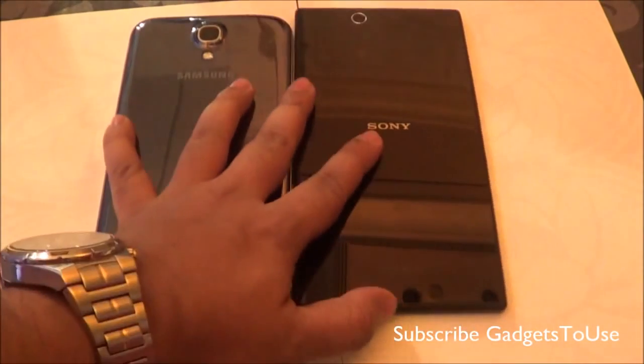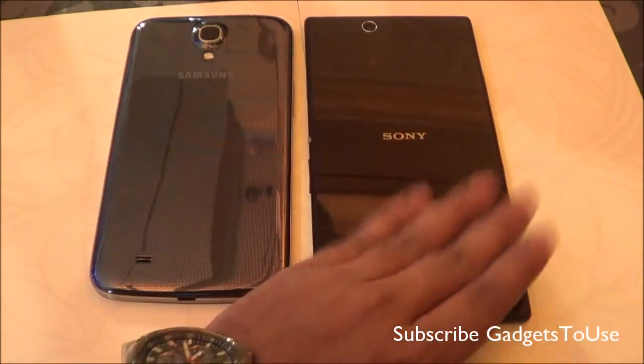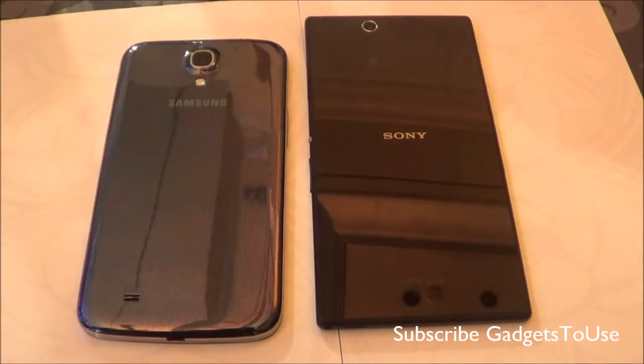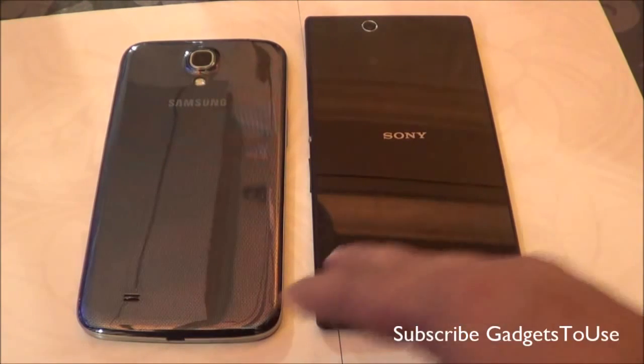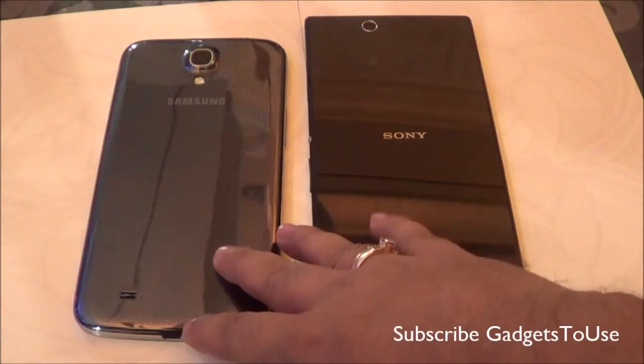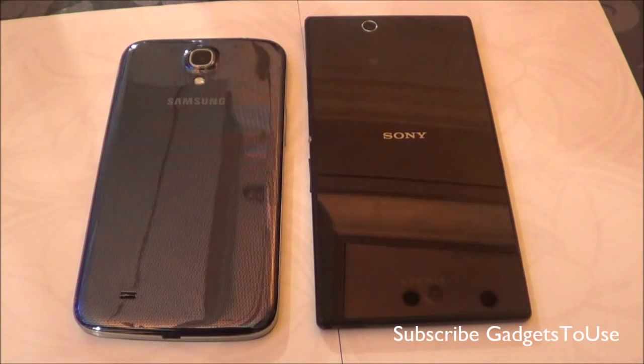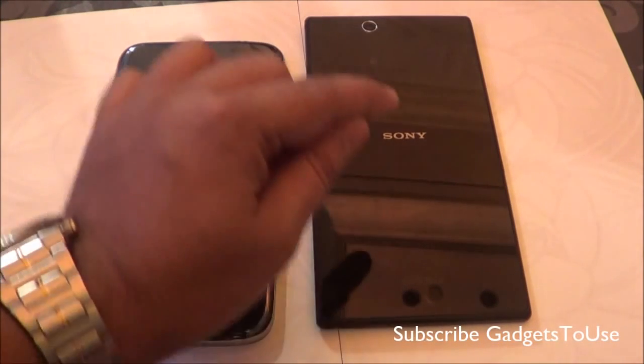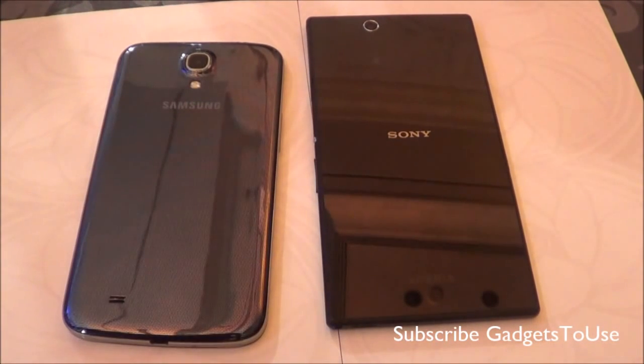As far as the quick hands-on comparison of the Sony Xperia Z Ultra and Samsung Galaxy Mega 6.3 is concerned, we like both of these devices. As far as the price is concerned, these devices fall in different price segments. This one is available for a price of around 35 to 36,000 Indian rupees, I'm not sure, whereas the Sony Xperia Z Ultra is available for a price of around 46,000 Indian rupees as far as MRP is concerned.